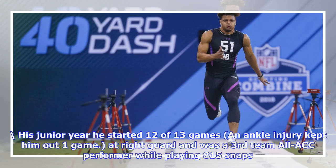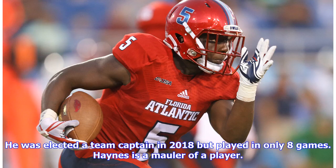His junior year he started 12 of 13 games. An ankle injury kept him out 1 game at right guard, and he was a third-team All-ACC performer while playing 815 snaps. He was elected a team captain in 2018 but played in only 8 games. Haynes is a mauler of a player.